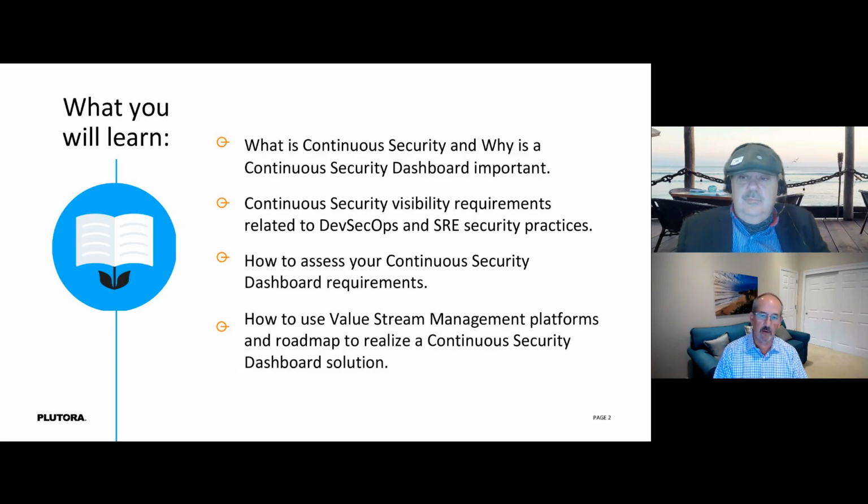I think that's really interesting. As we go through the webinar, I think you'll see, even without having it pointed out, the parallels between the requirements of continuous security and the capabilities of value stream management, and how they can really come together to ultimately provide a pretty robust solution. But before we dive into that, I think we might want to do a poll to get a quick level set of where we are with security and continuous security and security dashboards and so forth. So Cody, if you want to go and give us the poll.